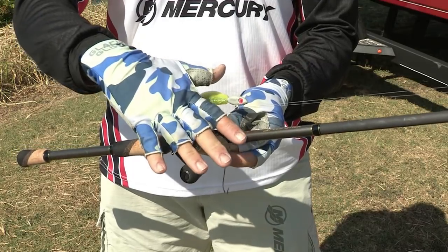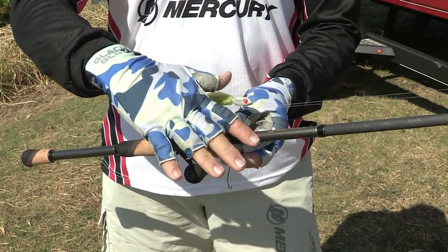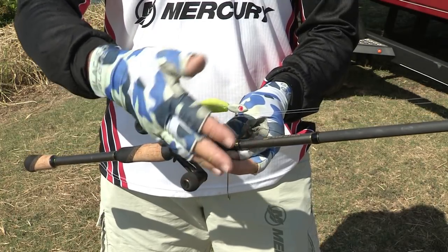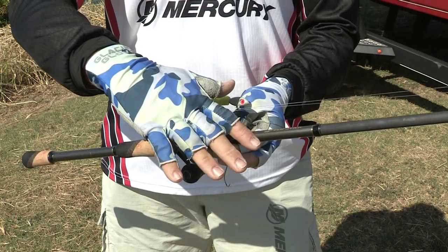And then this is very critical. These are my GLACER gloves. When you're catching these fish with those spiny fins and those sharp gill plates and those sharp teeth, you really need some good fingerless gloves.